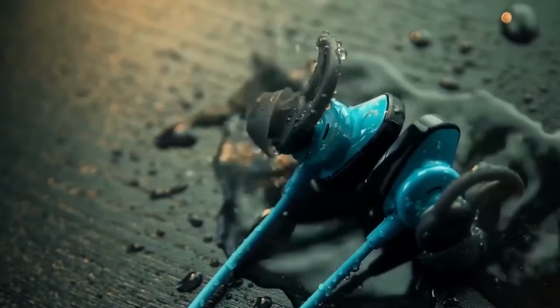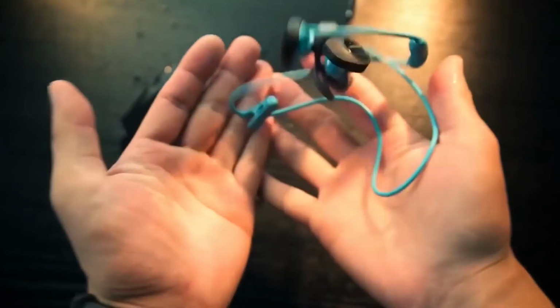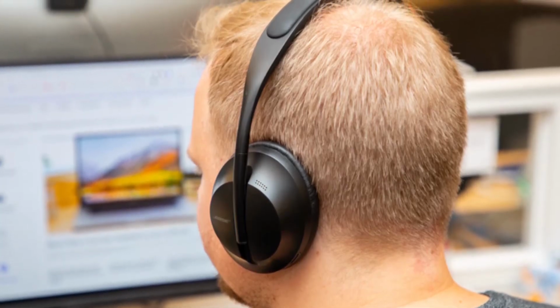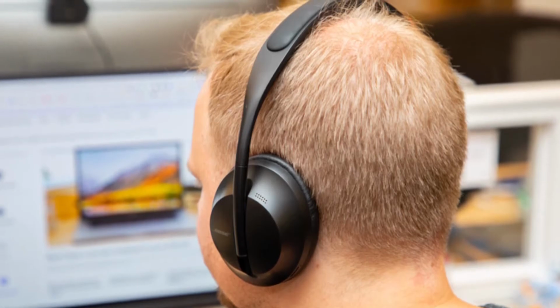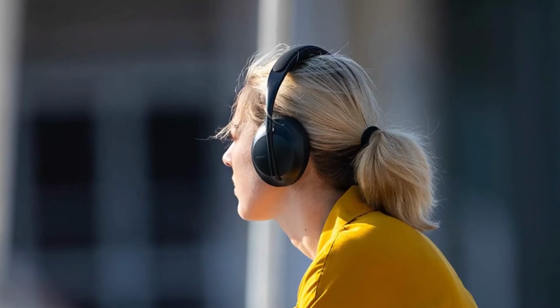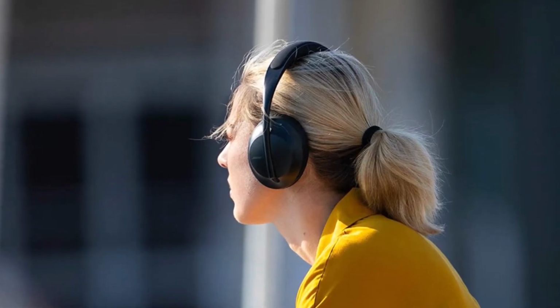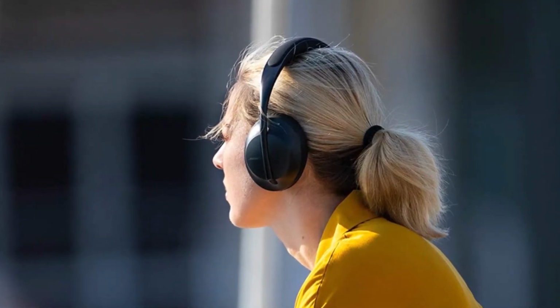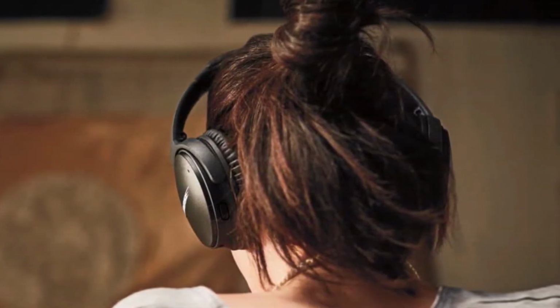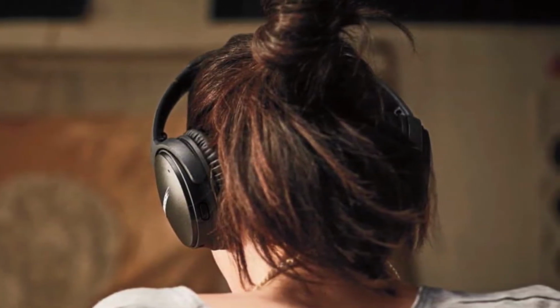Bose headphones are amongst the most popular cans in the business, appealing to audiophiles and casual music listeners alike. While the brand covers everything from aviation headsets to audio sunglasses, Bose is best recognized for its headphones, with its successful QuietComfort noise-canceling range taking the world by storm since its launch in 2015.